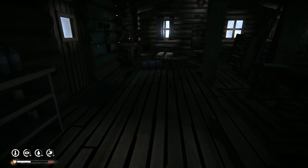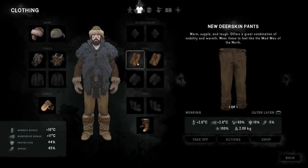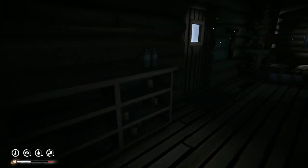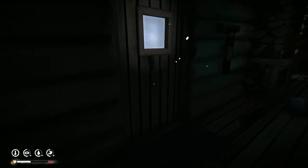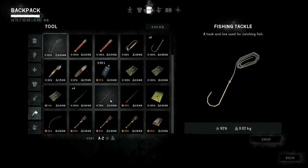So, yeah, we just finished making the pants. That's what we were probably doing last. Got that done. It's getting towards the end of the day. Cabin fever risk is building up a little bit. Just going to check out a few things that's going on here.